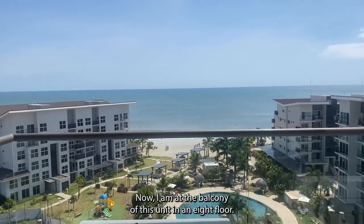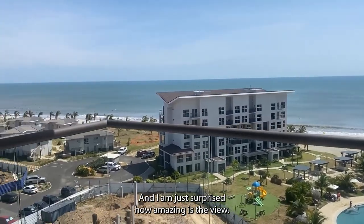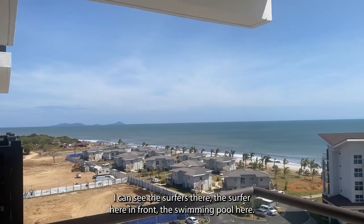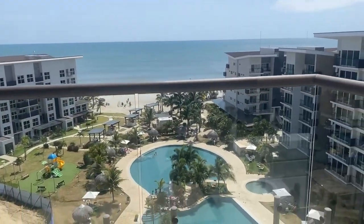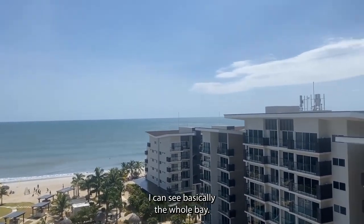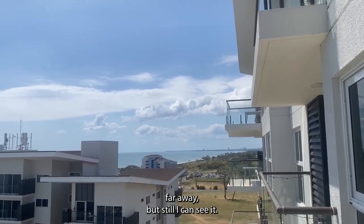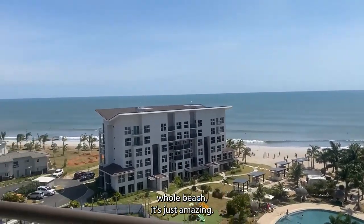Now I am at the balcony of this unit on the 8th floor, and I am just surprised how amazing the view is. I can see basically the whole beach. I can see the surfers in front, the swimming pool here. It's just a wonderful view. I can see basically the whole bay. I can see Coronado far away, but I can see it. The whole beach. It's just amazing.